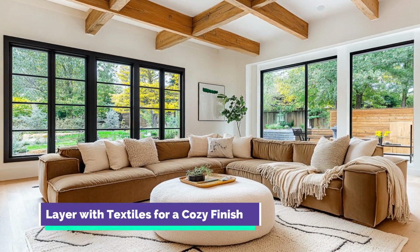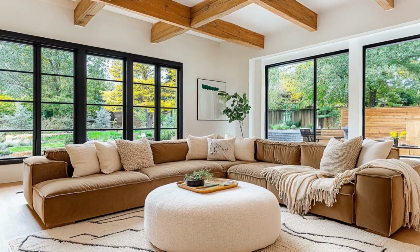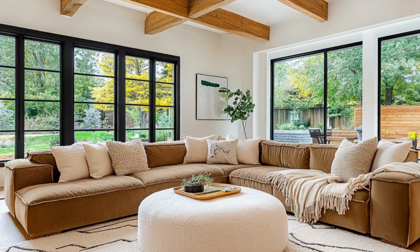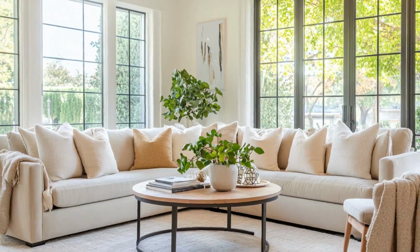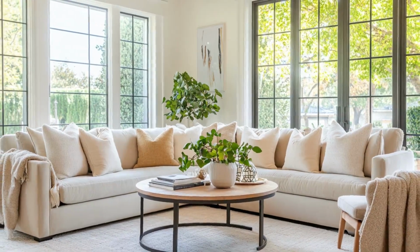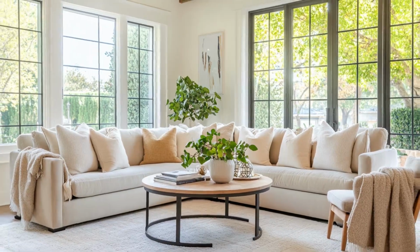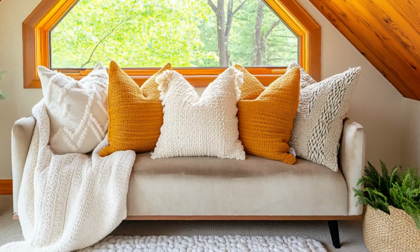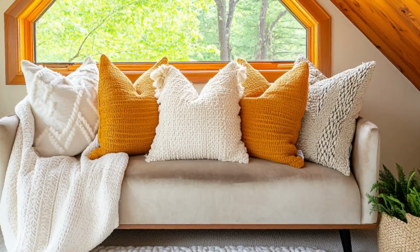Textiles play a key role in making a high-ceiling living room feel inviting and warm. Add layers with soft blankets, plush throw pillows, and textured cushions to create a cozy seating area. Consider using a variety of fabrics like velvet, wool, and cotton to add richness and depth to the decor. Don't be afraid to mix patterns and textures for a more personalized, lived-in look. These cozy touches will make the large space feel comfortable and welcoming, perfect for relaxing and entertaining.